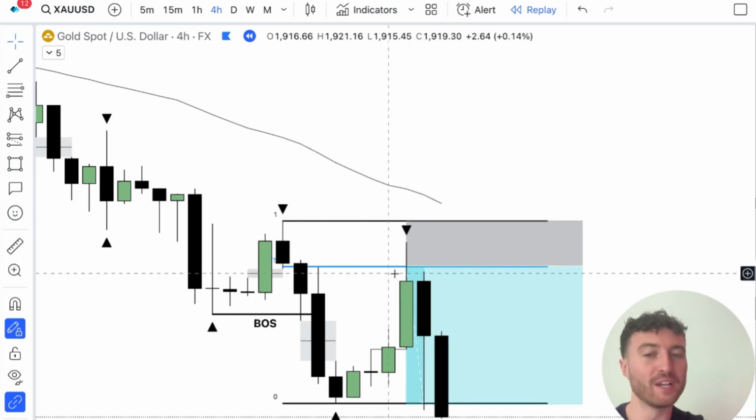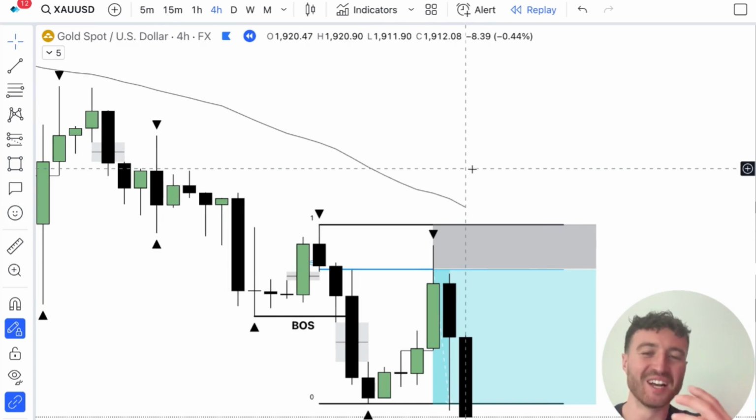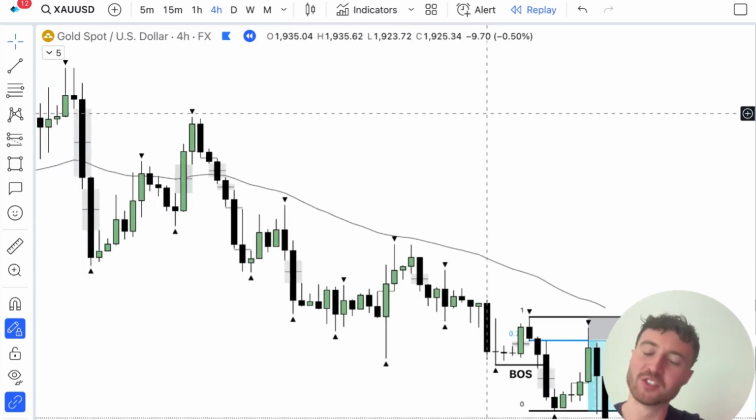Price did retrace slightly. And anybody that tells you that price has to respect these retracement levels, or that these are the golden levels or what have you, it's all just lies. Okay, you're going to suffer some drawdown, understand that you've got invalidation and you've got your targets as well. So this is a very great example.